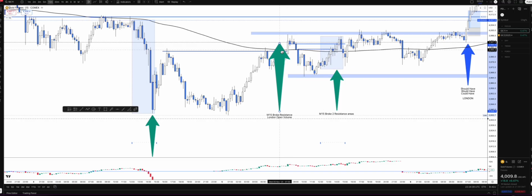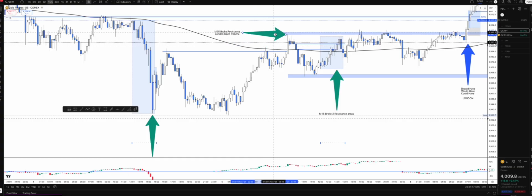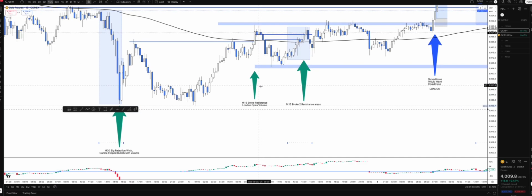I actually get out of this trade roughly about here, whereas I could have held it to here. But in hindsight, that was our other trade. So as you can see, I'm just going for A plus setups, volume during sessions, price action, breaking levels. Very simple. Keep it simple.